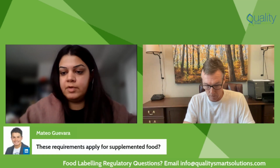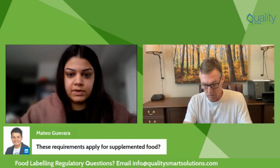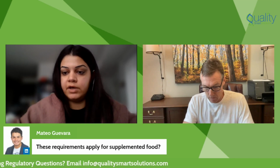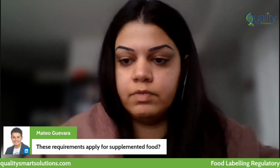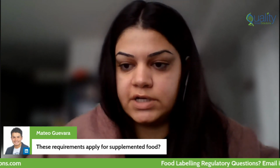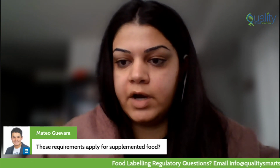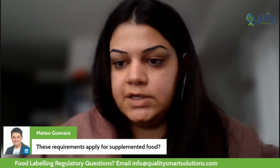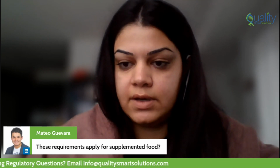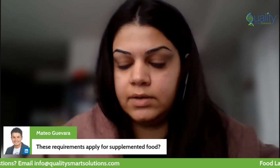Do these requirements apply for supplemented foods? Yes. Supplemented foods are still required to meet all of the regulations that regular food products have to meet. Supplemented foods just have additional requirements. So the caution identifier and other requirements that apply to supplemented foods would come into play, but these supplemented foods also have to meet regular food labeling requirements.